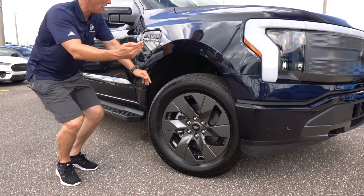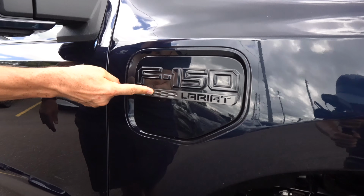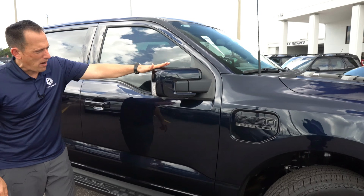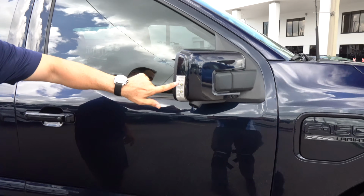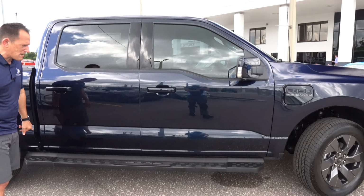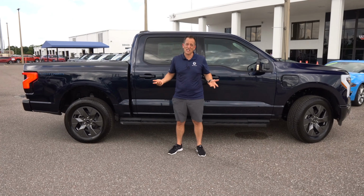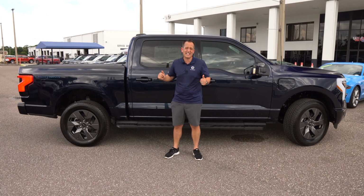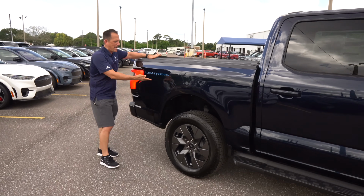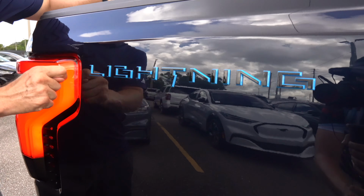Now, coming down the side, like the way they did the F-150 with the carbonized gray Lariat trim name there, you do have your power folding mirrors with the antimatter blue LED turn signals and 360-degree cameras, stationary running boards, and then from the side, similar dimensions, guess what, to a regular F-150. And I think that's a good thing. Now, working our way towards the rear, you got that nice big bed. I love the way that they did the Lightning name, especially the lightning bolt on the T there.